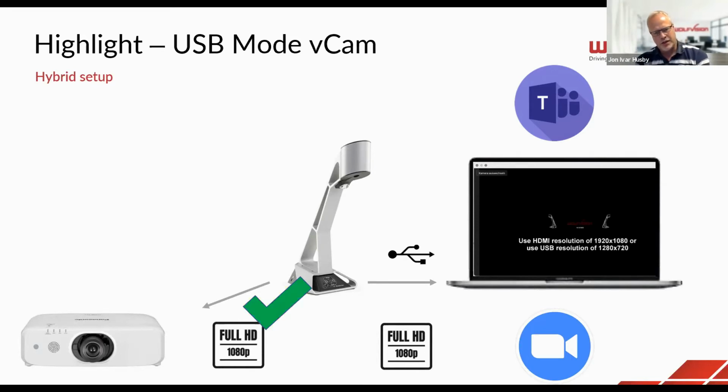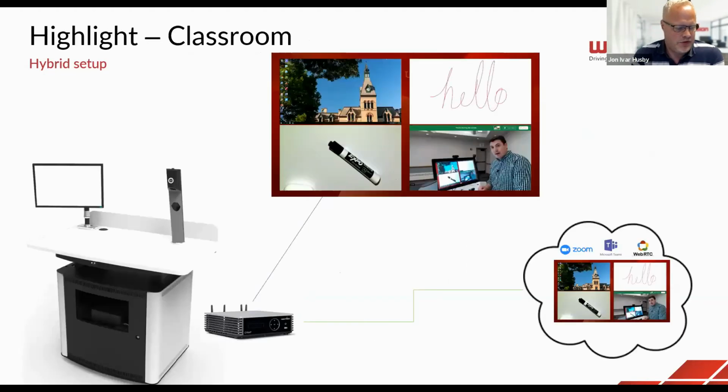So if you use our products with the base plates, as I mentioned, you can write and draw, and this will be shown in the video conference as well, making this quite a unique product to work with in a video conferencing setting. With that being said, we also see this with all these hybrid solutions.